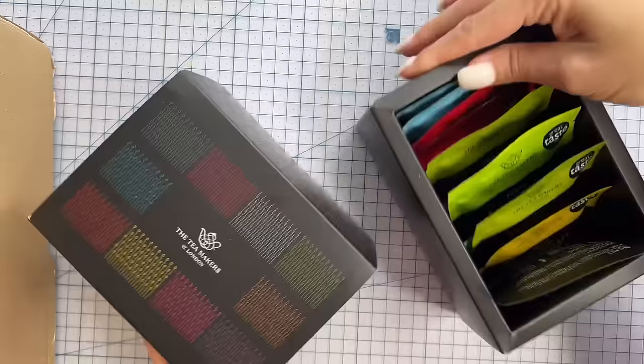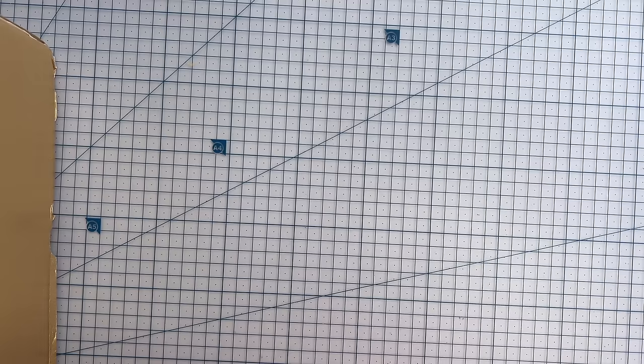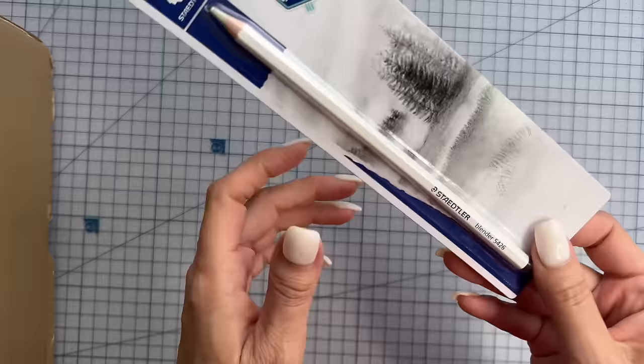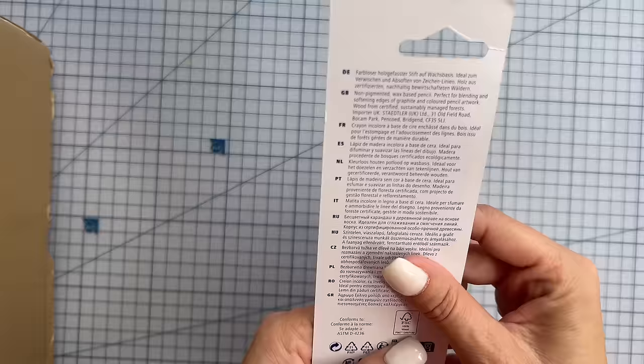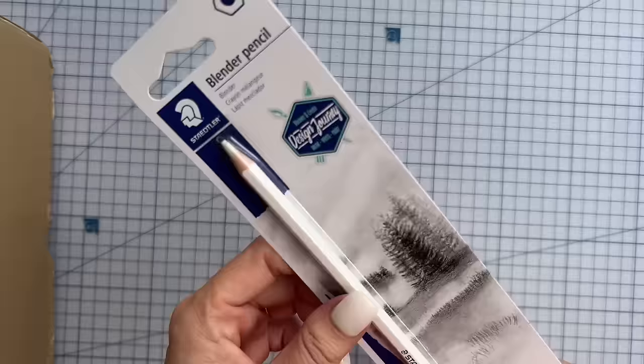See if I can get this back together. Oh, there we go. Okay, so next we have a blender pencil. It says blender 5426, and this is the Staedtler Design Journey range. We might open this up and give it a try. It says non-pigmented wax-based pencil, perfect for blending and softening edges of graphite and colored pencil artwork, wood from certified sustainably managed forests.